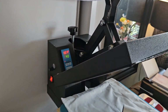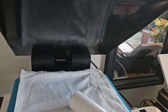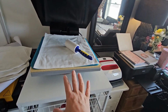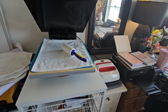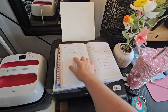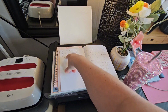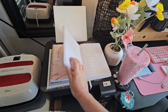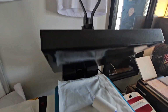I'll switch the machine on and I'm just waiting for it to heat up for sublimation. Sublimation and DTF have different temperatures, so I'm waiting for the sublimation temperature to heat up. My sublimation temperature that I use is 204 for 40 seconds. DTF, I do 145 for 12 seconds. That's degrees C. So I'm just waiting for that to heat up.